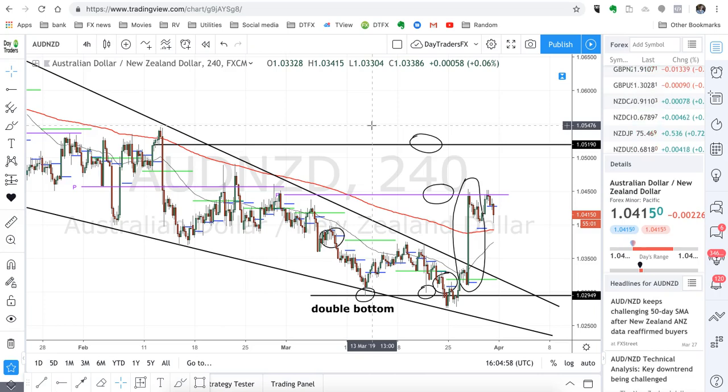I'll have some more video updates coming next week with some more details of some of my favorite trades, and hopefully that'll be helpful for you guys. And I hope this one was helpful. I hope everyone made at least 100 pips on this trade. It was a pretty easy 100 pips to make, and so hopefully that worked out for everybody.